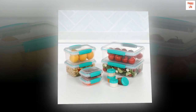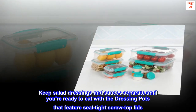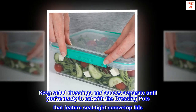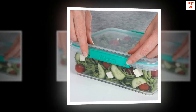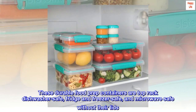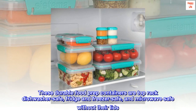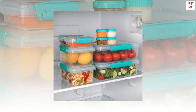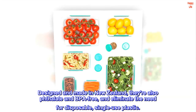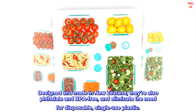Keep salad dressings and sauces separate until you're ready to eat with the dressing pots that feature seal-tight screw-top lids. These durable food prep containers are top-rack dishwasher-safe, fridge and freezer-safe, and microwave-safe without their lids. Designed and made in New Zealand, they're also phthalate and BPA-free, and eliminate the need for disposable, single-use plastic.